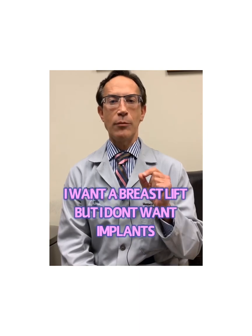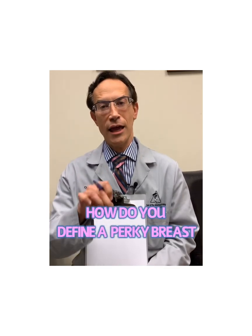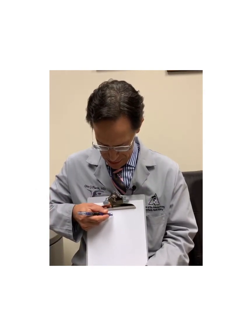So one of the most common questions or requests that I have from patients coming in is, I want a breast lift, but I don't want breast implants. Okay, so the question is, how do you define a perky breast? So we have a classification that refers to breast ptosis, and ptosis is Ptosis.